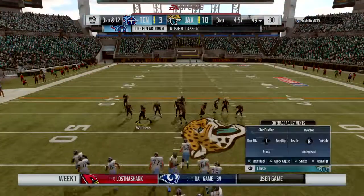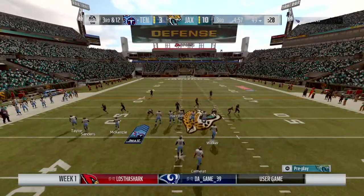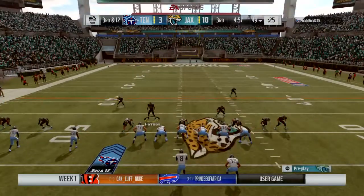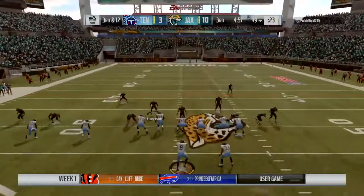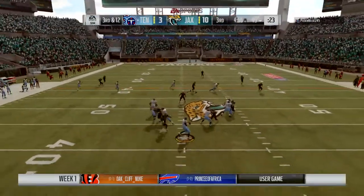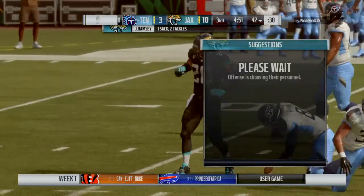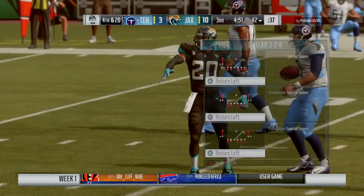The Titans on third down. They've been okay, 2 for 3 thus far. This is third down and 12. On play action, Mariota. And he's going to go down. They sack him back at the 42.